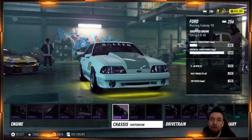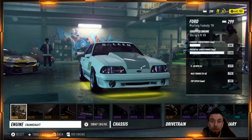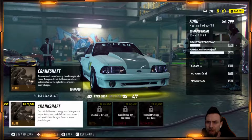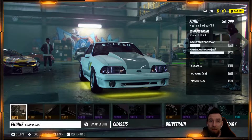Current horsepower, we got 528. Only 256. So a little bit of an increase, right? We got like 120 or so horsepower and almost a 300 rep on the actual car. I think you're probably going to see the most increase once you get to the ultimate and winning those, I guess, heat races or something. I'm not exactly sure. Yeah, unlock in high heat races, but still, it's better than what we had before.